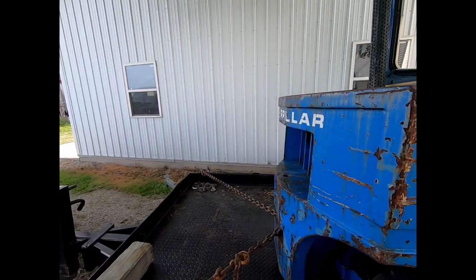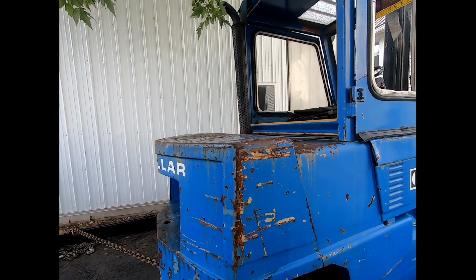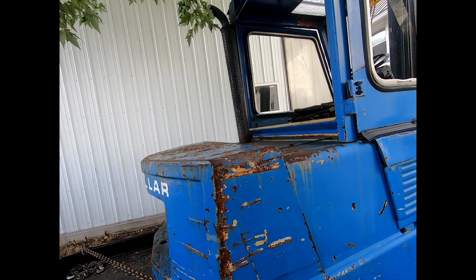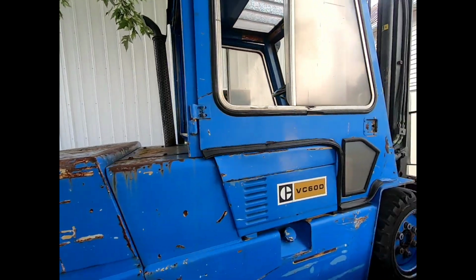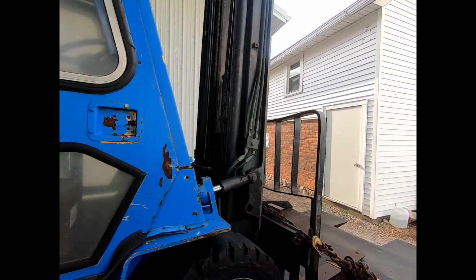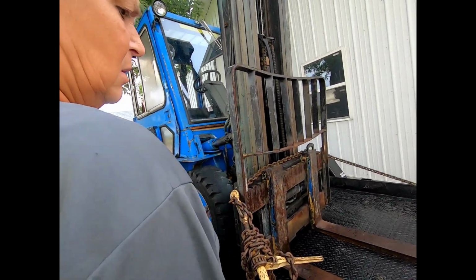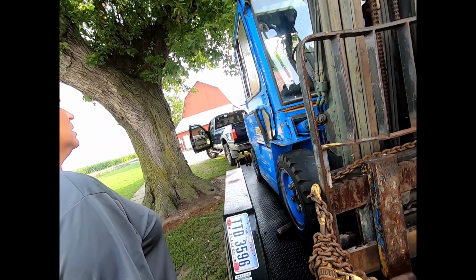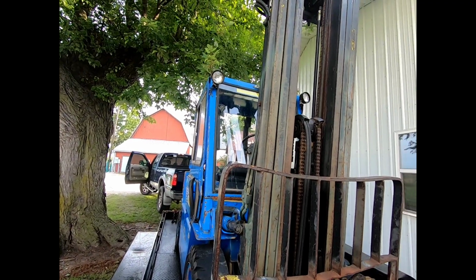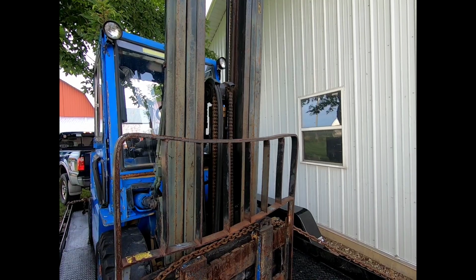Explain to me, side shift. Forks go this way, so the whole mass comes this way. The carriage. Okay. Well, this is a mast. No, that's a carriage. Oh, is that the mast? That's the mast. Right. I was going to say, because you still got to lift them babies up to set them. Right, but when you see the cylinder in there, yep, got it. It moves the whole carriage side to side. Now I know. And it's a three stage. So, yeah, she goes way up there.